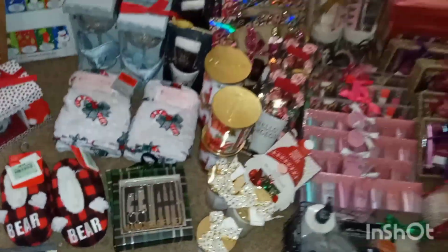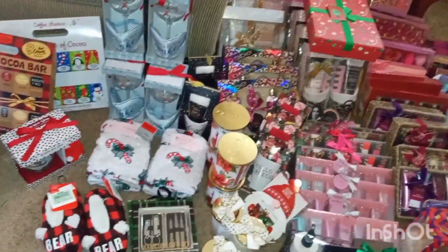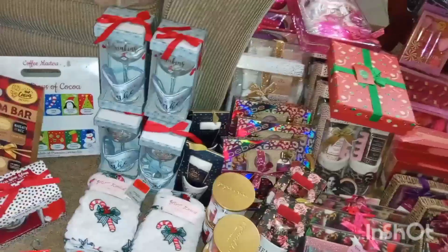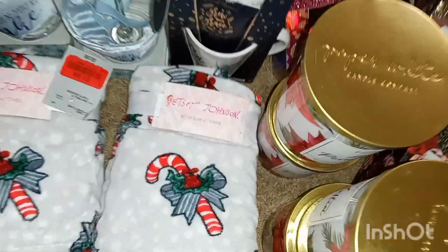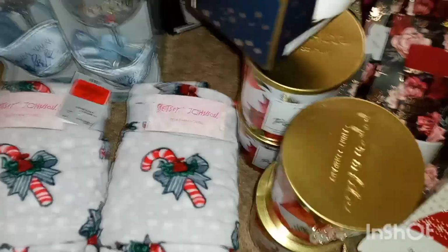Whoa, child, these are on the floor. I just realized I'm not that young cat anymore. Okay, let's go back down. These knees ain't holding me up like they used to. Okay, let's put her up here.